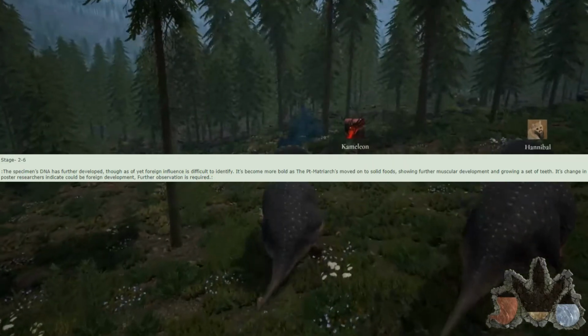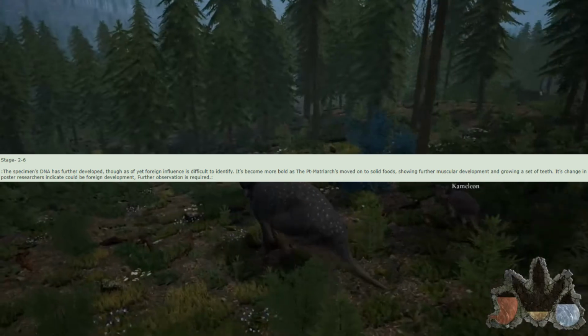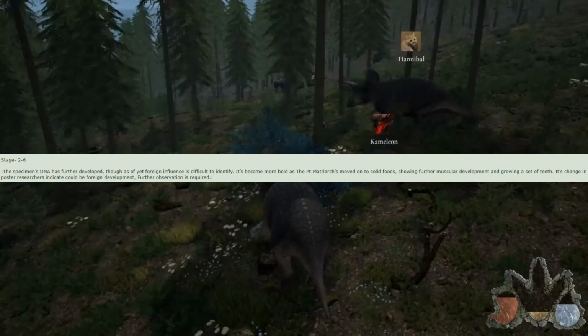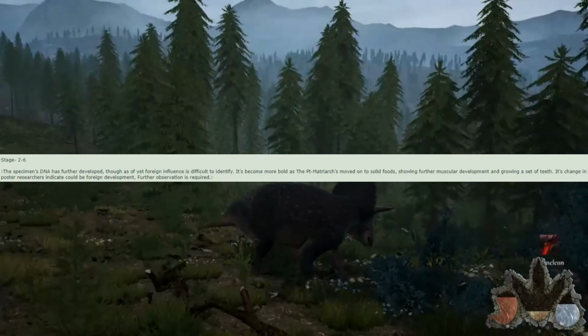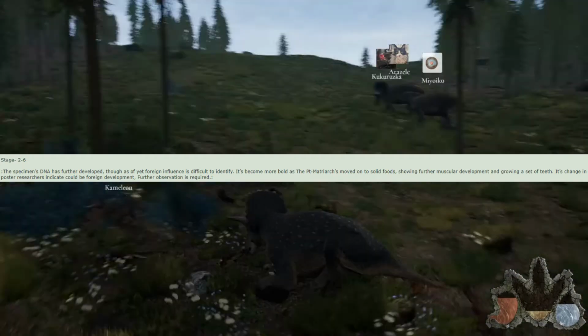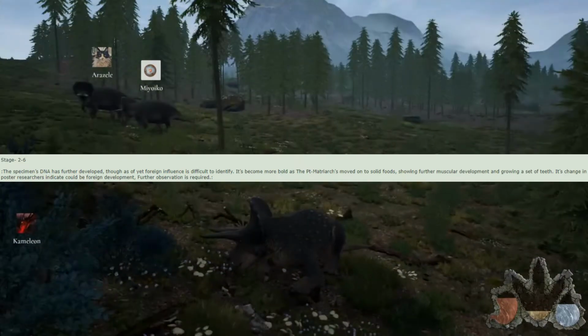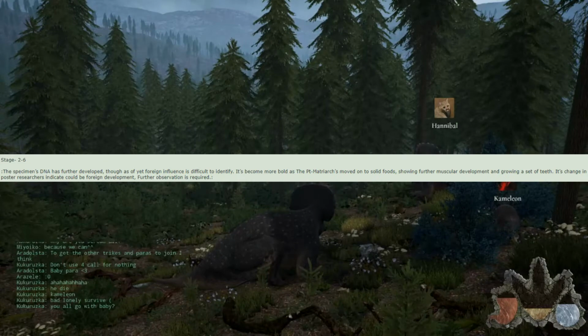The specimen's DNA has further developed and yet foreign influence is difficult to identify. It has been more bold as the PT matriarchs moved on to solid foods, showing further muscular development and growing a set of teeth. Its change in postures, researchers indicate that it could be foreign development. Further observation is required.